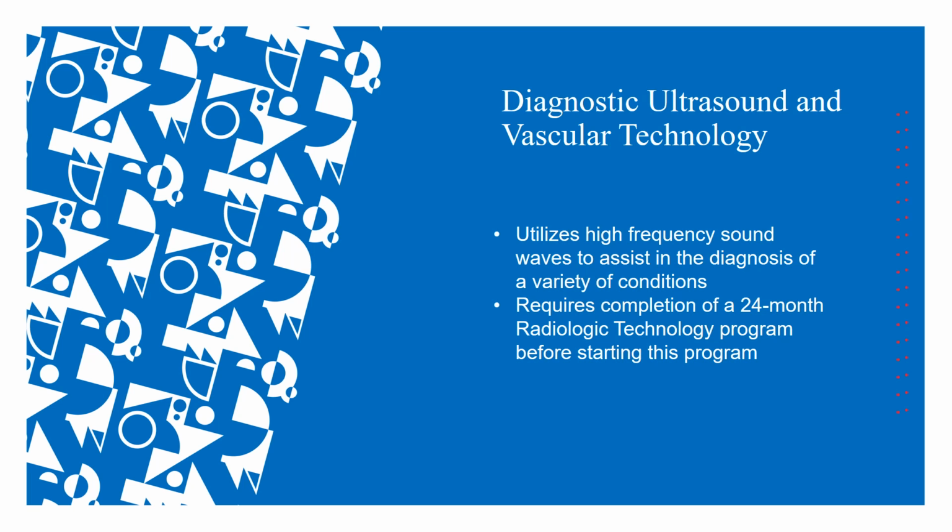This particular certificate program has a very specific degree requirement before starting the program, and that is completion of a 24-month radiologic technology associate's degree, which KU does not offer. Those are typically at community colleges, and they're actually very easy to find, certainly in this area. But you have to have that 24-month radiologic technology associate's degree before you can start this program.